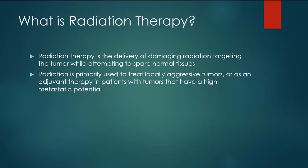You should think of radiation therapy as primarily used to treat locally aggressive tumors. So unlike chemotherapy, radiation therapy does not impact the whole body. It is only going to treat a tumor where it's aimed.